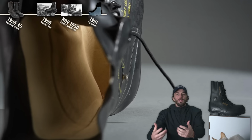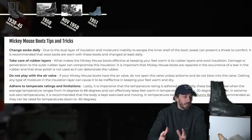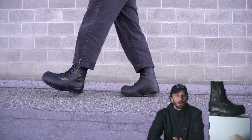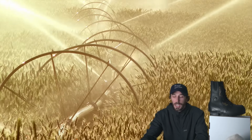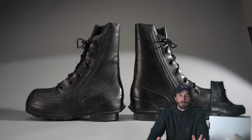So in 1951, they had to deal with this issue. To fix that, they decided to add a fabric layer on the inside to absorb sweat, and started to heavily recommend soldiers change their socks at least once a day. And this also solved the issue of soldiers developing sores on their skin just from rubber on skin. Because if you ever move around in rubber boots without socks, it's like 4 steps and your skin is just rubbed raw.